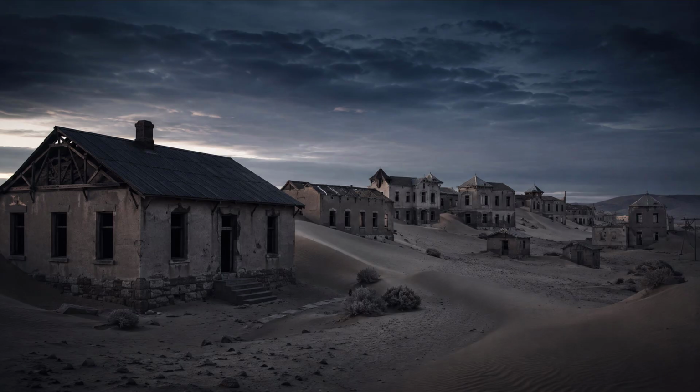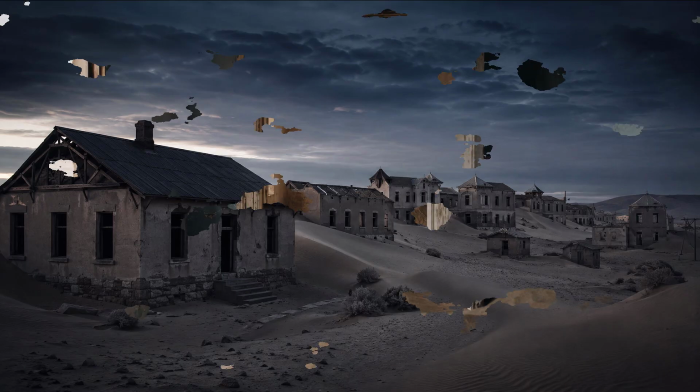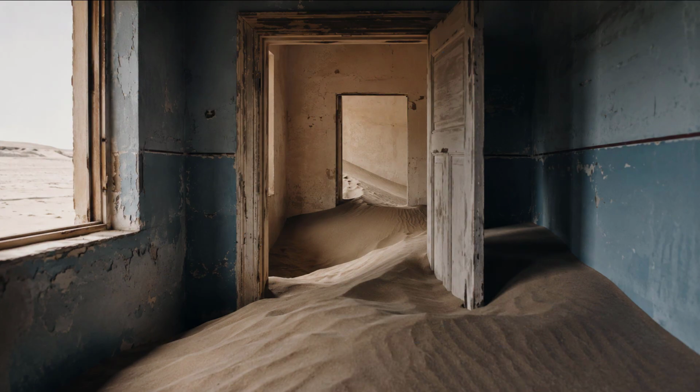But it was not always empty. More than a century ago, this abandoned place was one of the richest settlements in the region. It had electricity, a hospital, a school, a theater, a ballroom, even an ice factory. All of it built because of one thing: diamonds.